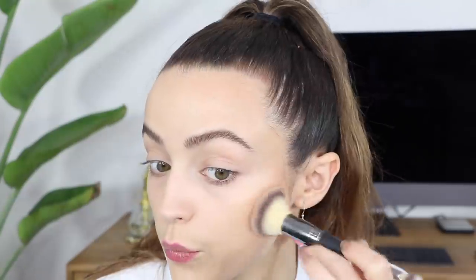I am really liking this shade. This is like the perfect shade for my skin tone right now. And I really like how it's applying with this brush. Everything is applying really smooth. It's also really easy to blend out. Like if you feel like you've messed up, it's not the kind of cream bronzer that when you apply it, it dries right away and you can't manipulate it or move it around. It is very creamy.